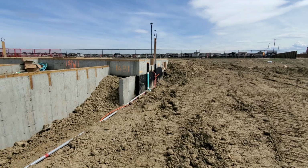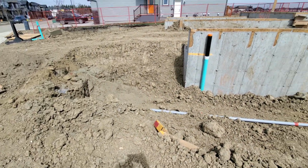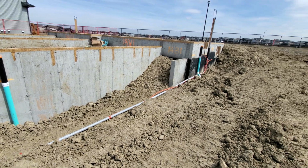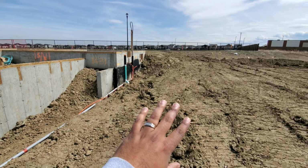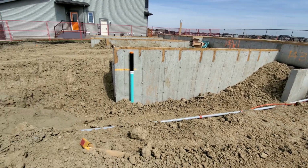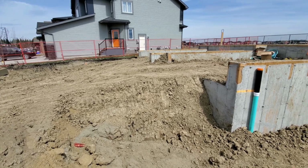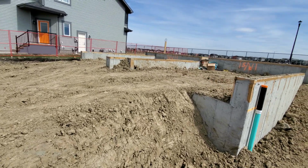But I am back at my Kavanaugh duplex. Not much has happened since our last episode, but a lot is coming. We have left this trench open here as we're still waiting for our underground electrical inspection. So we're done backfilling all the back area, but the front we will have to do once that inspection is done. But there has been some progress done inside the home.